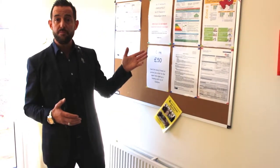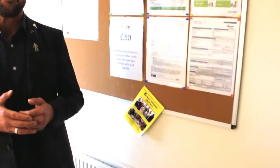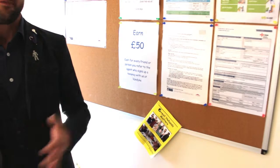We incentivise them. If they recommend another quality tenant to us, then we'll give them £50 cash for saying thank you for doing so. And we have a cleaner and a gardener that helps maintain the communal areas, just so the tenants can enjoy their stay with us.